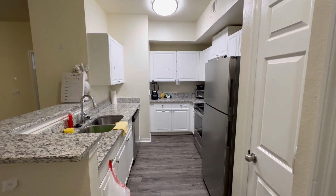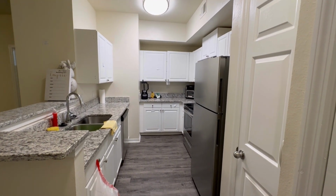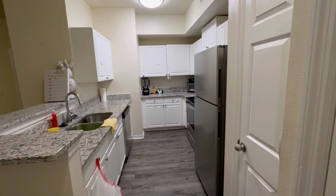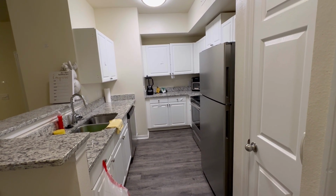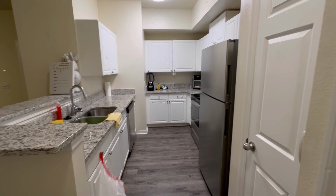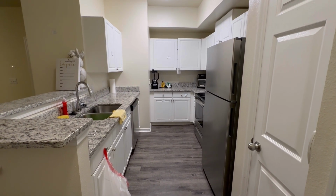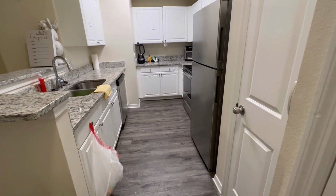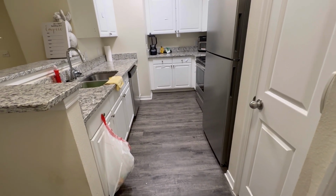I love my kitchen because it's very spacious for me. I like to cook and I like to make different things, but it's crazy because I've been living here and I really haven't even been cooking like that. It's just me and my son, and we don't eat that much. I try not to cook that much because I don't like leftovers. I like to eat something different every day.